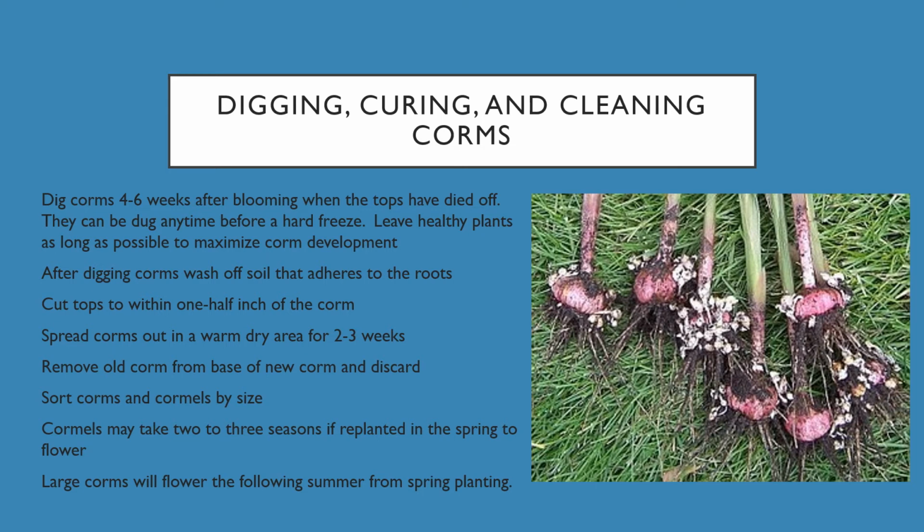And you want to cut your tops to within about a half an inch of the top of the corm. And then you want to spread them out in a warm, dry area for about 2 to 3 weeks. You can do that in a garage, a barn, a carport, a basement, pretty much anywhere it's going to be dry, they're fine. You can lay them out there.